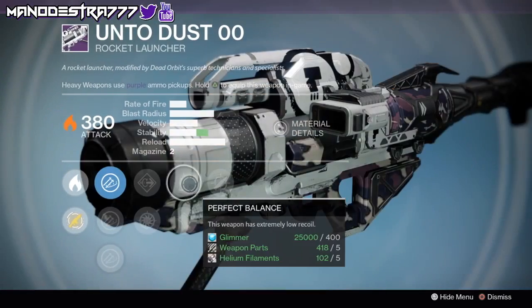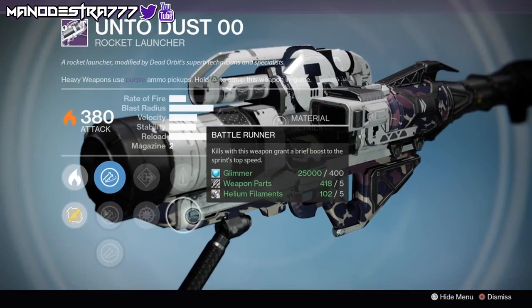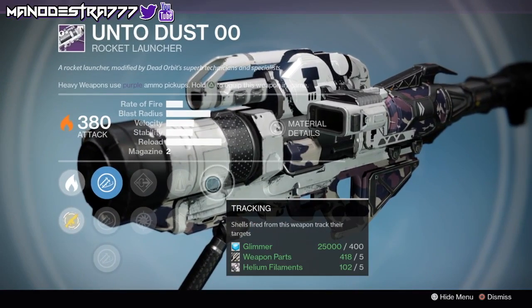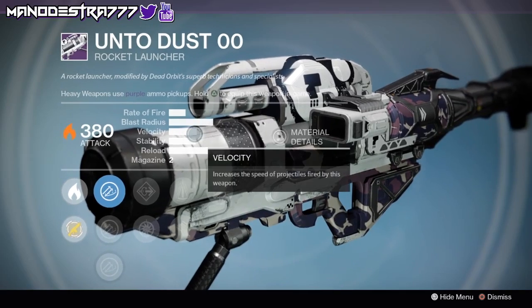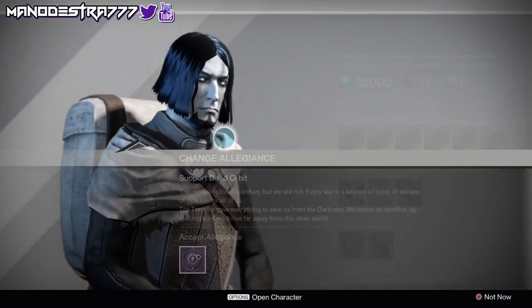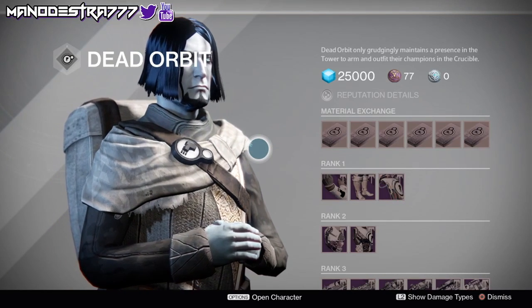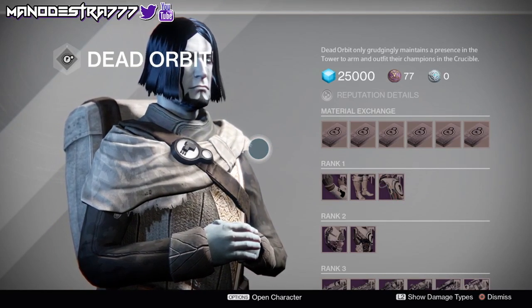This doesn't really have a really good rocket launcher this week as well. It doesn't have a very high velocity with the Unto Dust 0-0. It does have tracking, but its velocity is so slow. I think that you would be better off just checking out some of the other vendor rolls this week. Let's go over to Future Work Halt and see what they have in store for us up there.